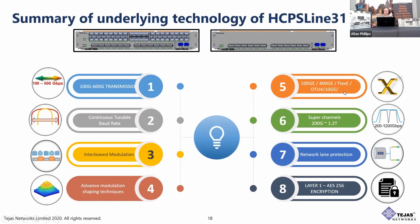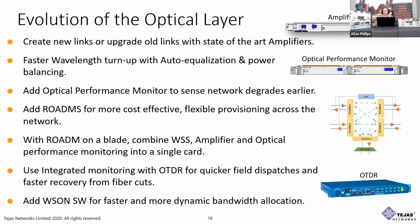We give you the capability to hit all of those interfaces that are going to be in high demand, get you super channels, and even encryption capabilities, all of which may be required for not only data center interconnect, but for 5G requirements as well. And the evolution we can bring to the optical layer, not only through our amplifiers, but we also have auto equalization and performance balancing, optical performance monitoring capabilities we can bring to you as well. ROADMs on a blade that integrate all of this functionality into a single card, and OTDR functionality. Now those capabilities will allow you to deploy a network quicker, deploy a wavelength quicker, and at a lower operational cost. Especially the functionalities around auto balancing and optical performance measuring. The OTDR is great from an operational perspective. You can know where your fiber cut is and dispatch quicker.